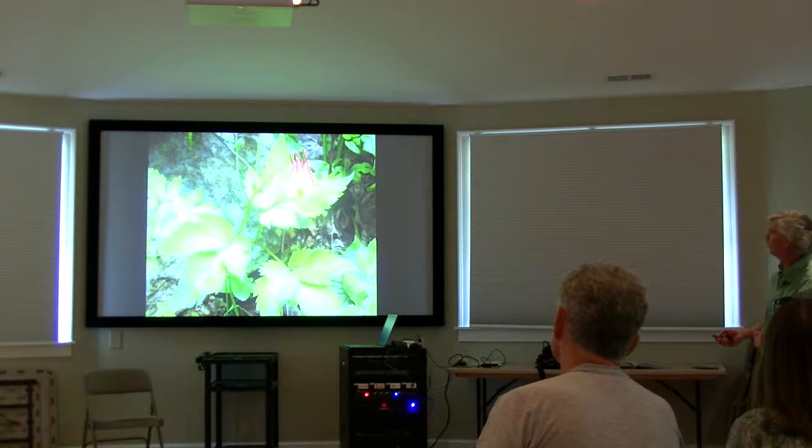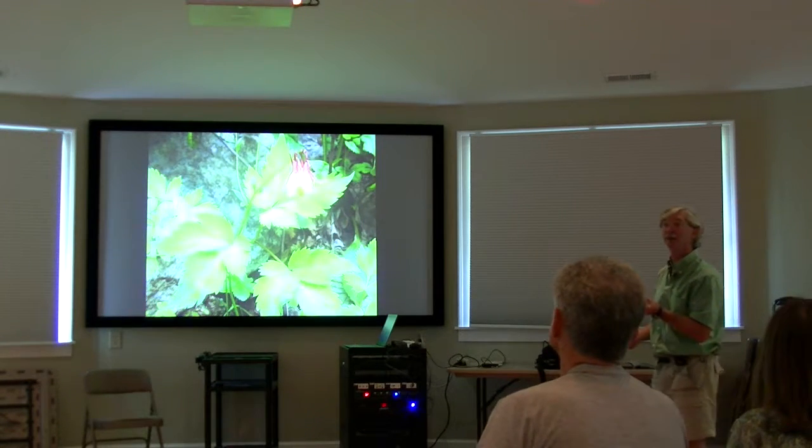Here is Aquilegia canadensis, wild columbine. Notice how these are hanging upside down. The hummingbird will hover up underneath, do a little pollination, but look at these spurs up here. Those spurs contain the sugar water.